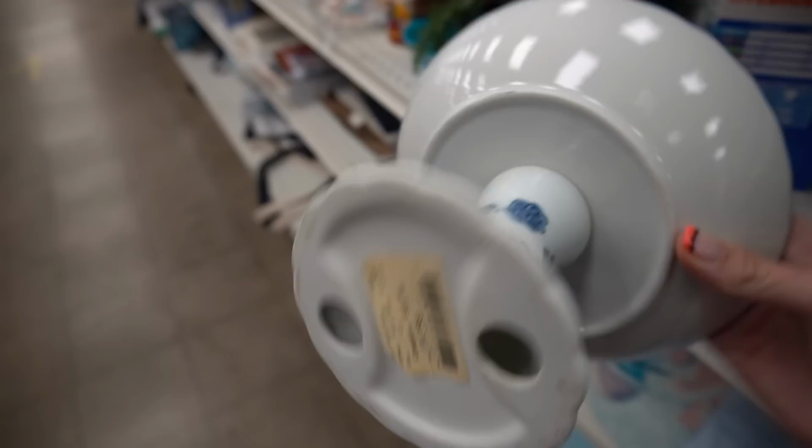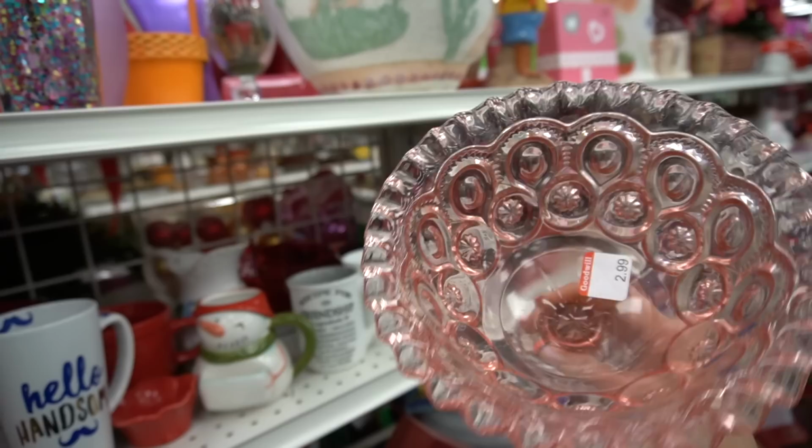and I just don't think I can do much with that as far as resale goes. But this right here, this is Ellie Smith. It is pink glass. I don't think I have ever seen an Ellie Smith Moon and Stars in pink, and so that was kind of exciting. Of course, it went in the cart.